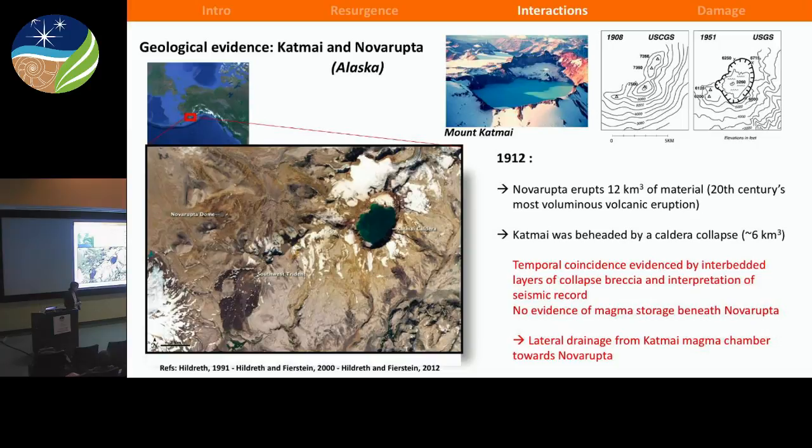Then, actually, the most famous example of volcano interaction would be in Alaska between Novarupta and Katmai. So what happened in 1912? 1912 was the largest of the 20th century's volcanic eruptions, with the eruption of 12 cubic kilometers of material from Novarupta. And then at the same time, Katmai was beheaded by a large caldera collapse.